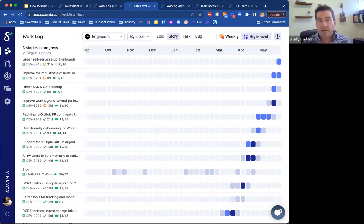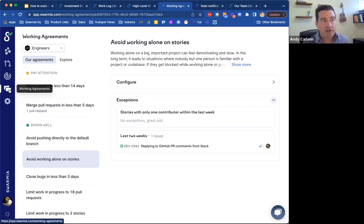In any case, this enables teams to have honest discussions and set some clear guidelines for the size and the optimal length of stories. And some of those guidelines you can even automate with Swarmia's working agreements. So I'm going to navigate to the working agreement page. This is another unique feature that makes these insights actionable on teams.